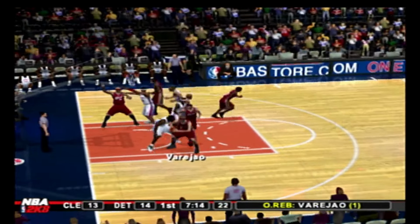Passes to the wing. To Wallace. From the right block, banks it in. Wallace! Under 4 minutes left in the first. Lob to Marshall. Skips it to Varejao. Swings it to Gibson.